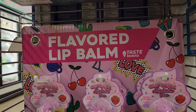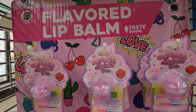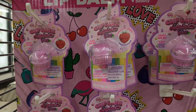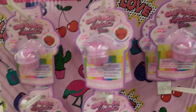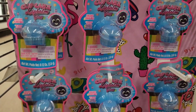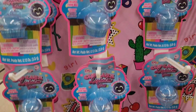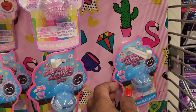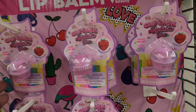You guys, the flavored lip balm plus, they didn't have the strawberry. I don't remember seeing the strawberry, but now they have it in this one. They had something else, I think the purple one and the blue one, but not the strawberry one. So look at this, how beautiful. This is really pretty. I love this display. I don't know why they took them out of the display and put them separate.